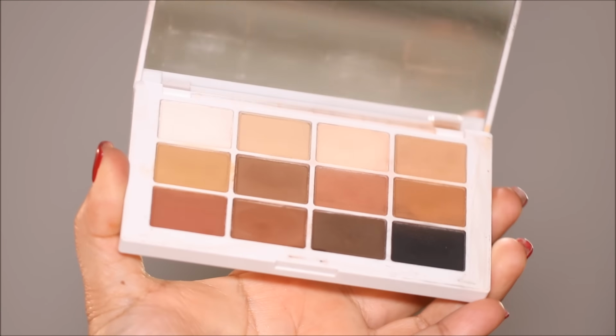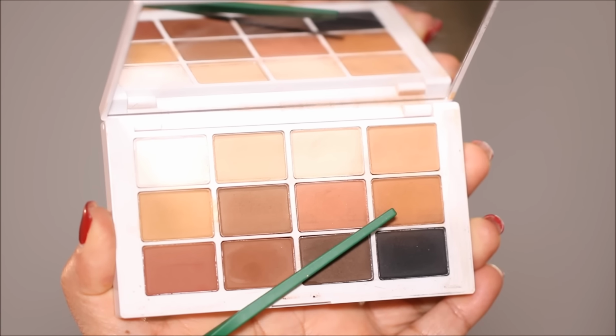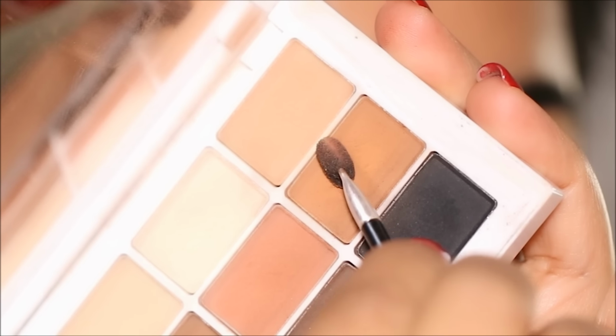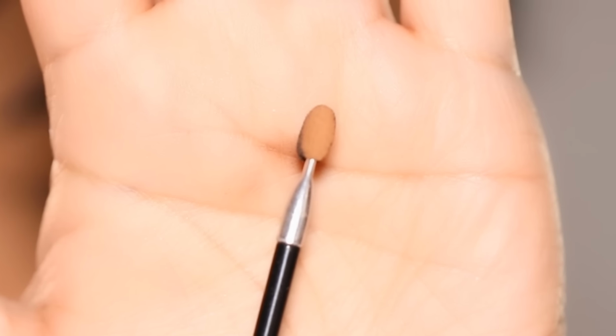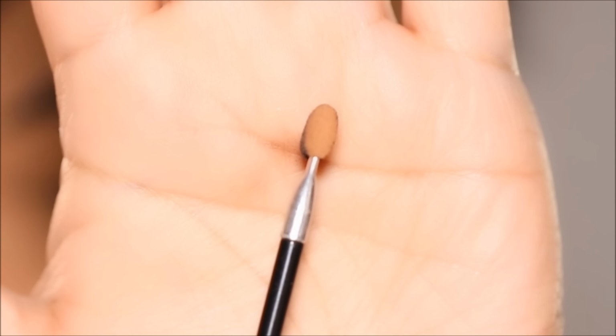I'm dipping the sponge tip applicator in a neutral medium brown shade. And if you observe carefully, I'm taking it on the side of the sponge tip. That's because it's easier to get those thinner lines. So for thinner lines, I use the side. If I want thicker, I just use the main part of the sponge tip.